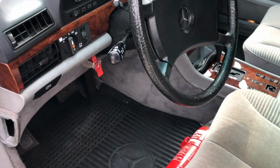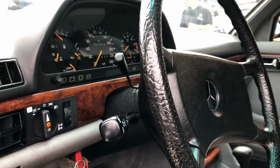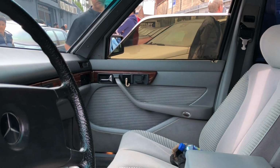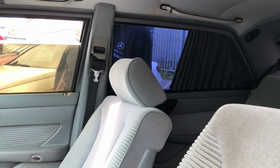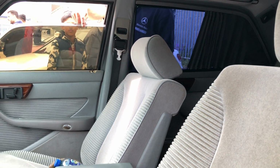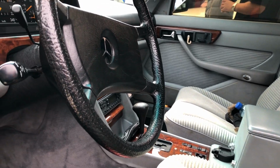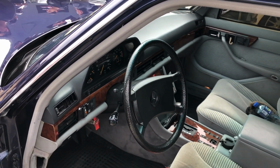So you can get probably some idea that inside it actually looks relatively standard, a standard S-Class, although it's got velour trim rather than leather, which is unusual. It's got the blinds on the back window, but apart from that, you wouldn't know that it's actually an armoured S-Class.